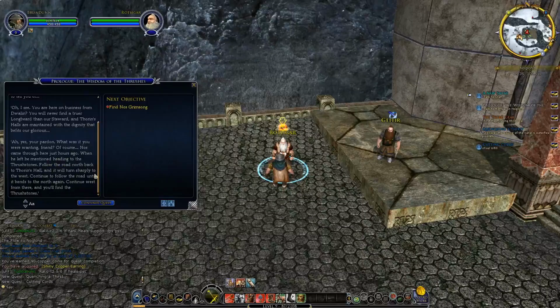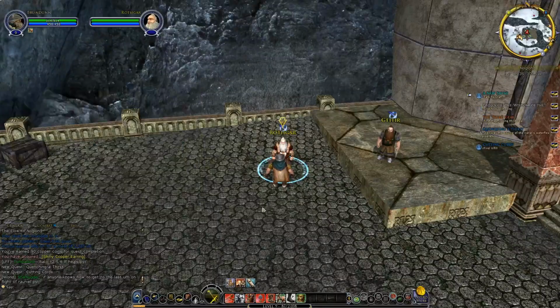Of course, Nos came through here just hours ago. When he left, he mentioned heading to the Thrushstones. Follow the road north back to Thorin's Hall, and it will turn sharply to the west. Continue to follow the road until it bends to the north again. Continue west from there, and you'll find the Thrushstones.